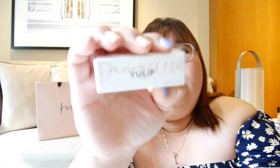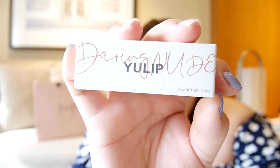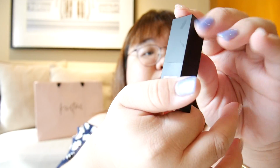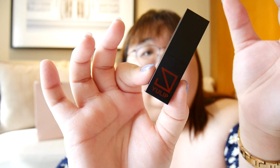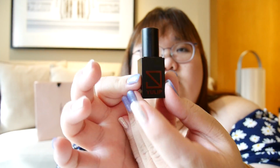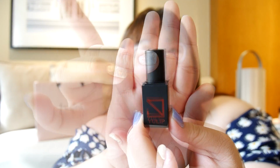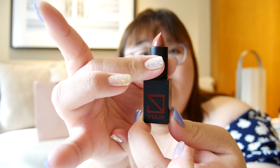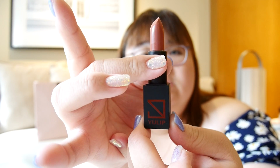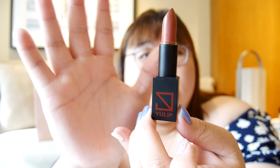Then the second last item we have is Ulip in, I think this is the shade name, Daring Nude. If I'm not wrong, it's a coloured lip balm. And let's open this. And this packaging is super nice. And it's a magnetic closure. Wow, I love that. And now, let's twist this baby up. Wow! I always get so excited unboxing new lipsticks, right? Oh, let's see how long this can go. Careful. Okay, that's the tip.